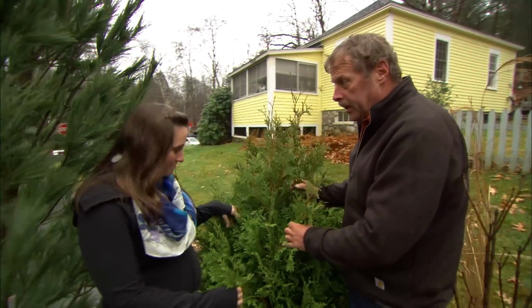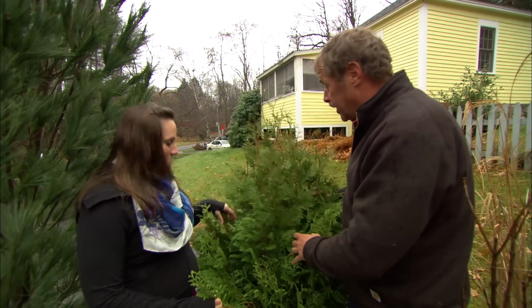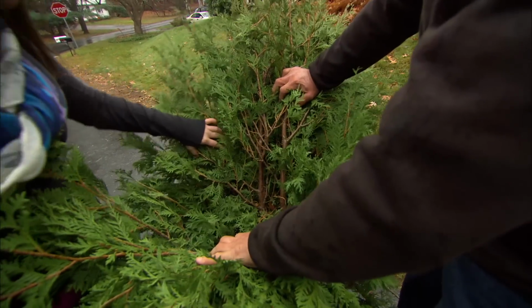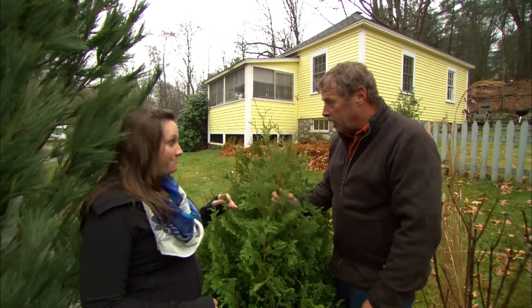It's called arborvitae. It's going to get up to 30 feet tall and maybe 15 or 20 feet wide, so it's going to get big. The problem with it is it's multi-stemmed, and in the wintertime, the snow can get down in there and cause it to break apart. Another problem is the deer love it, and they'll come in and eat on this pretty good.